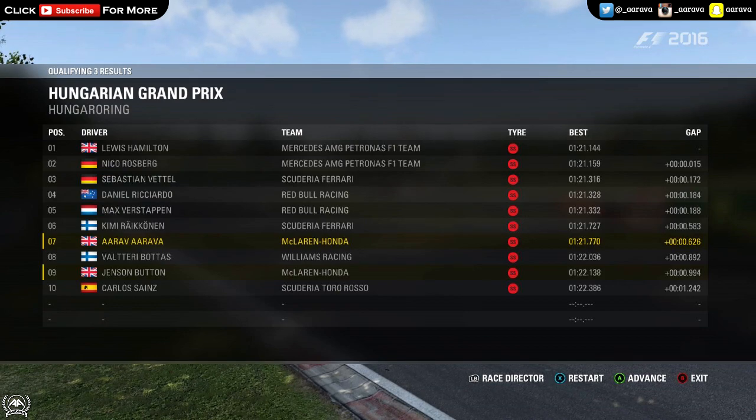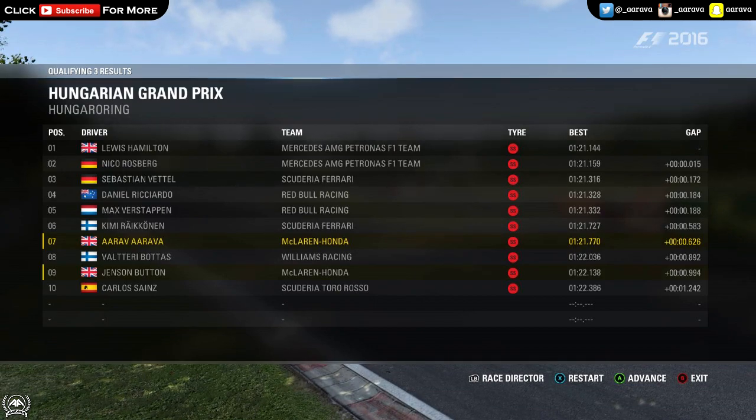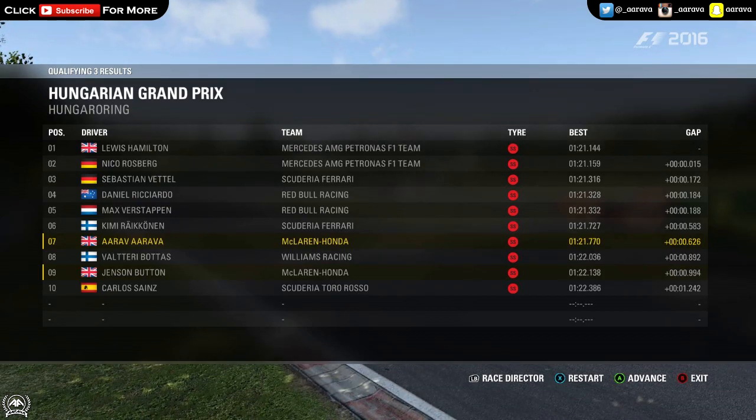So we're making a habit of getting 7th place, which is quite ironic because obviously, as I've said many times, number 7 is my favourite number. I would have chosen that number as my career number if Kimi Raikkonen, the absolute bastard, hadn't taken it. So at least we're getting P7 every qualifying session, and we beat our teammate, thankfully, and also the Williams car of Valtteri Bottas. Really nice there.